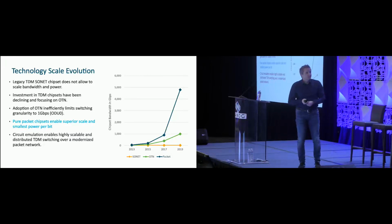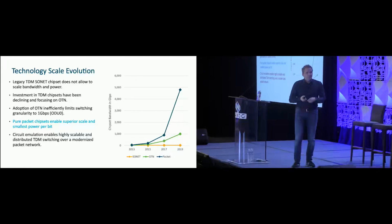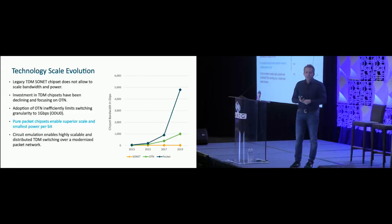It's way different. Now, what do we see on the TDM side? We already see that OTN is lagging behind, OTN being the successor of SONET, right? So this is a very important point to remember. If you tend to believe or want to provide those high-capacity services using OTN switching, you should bear in mind that the cost per bit of OTN is not going to be that good, and it will not be able to keep up with what packet is allowing you.